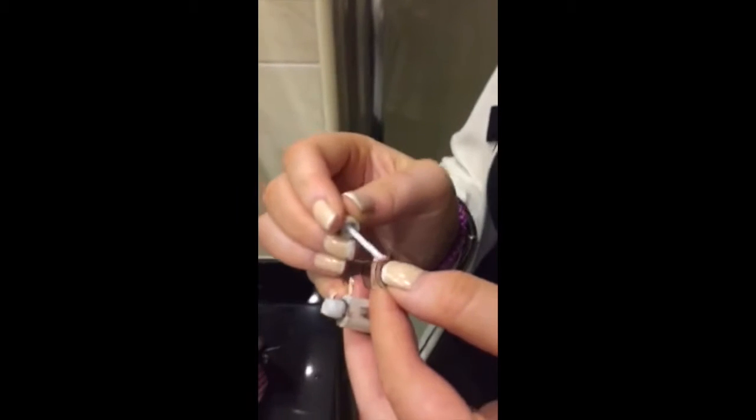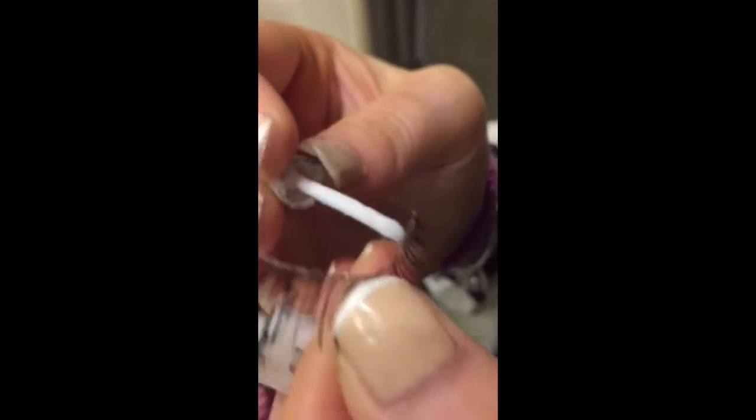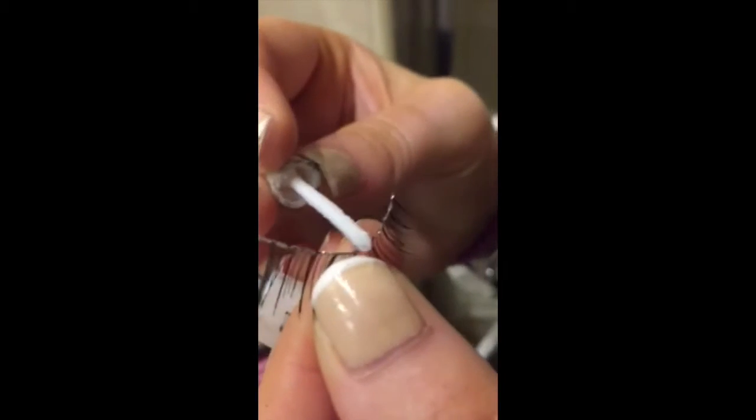Jared, no one wants to see you brushing your teeth. Oh my god, you're the most annoying person ever. What are you doing? Putting glue on my eyelash. What's it look like I'm doing? I can't concentrate with that squishing in my ear.